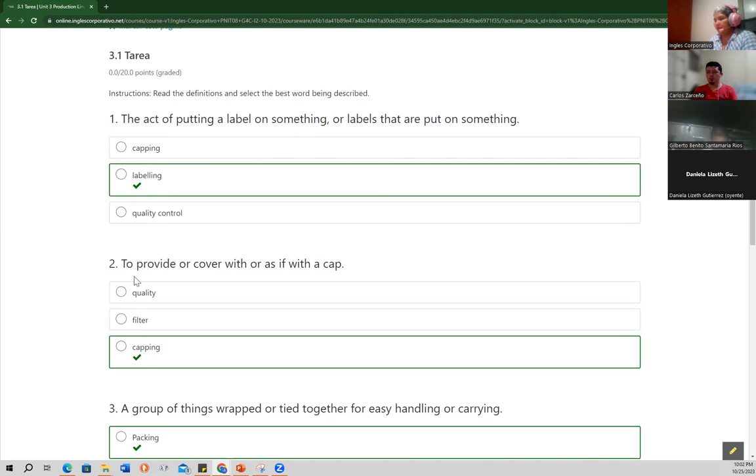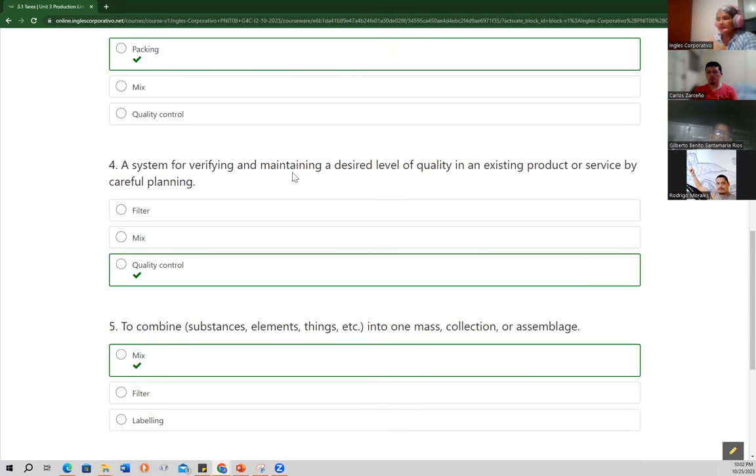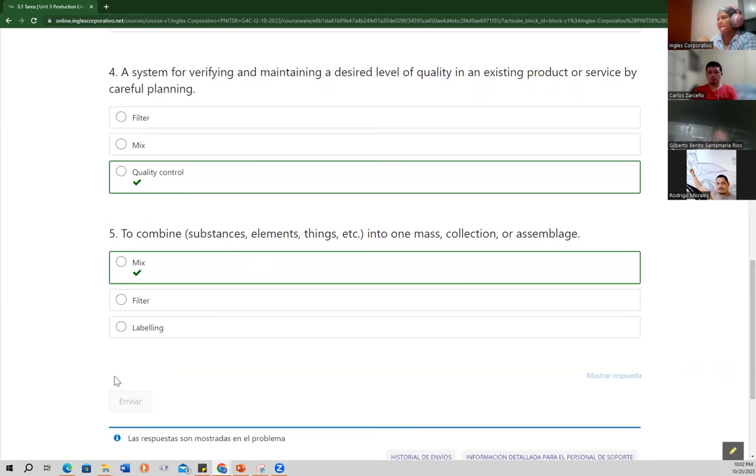That is correct. Okay, number two, to provide or cover with a cap. Okay, capping. Number three, a group of things wrapped or tied together for easy handling or carrying. Packing. Number four, verifying and maintaining the desired level of quality in an existing product or service by careful planning. This is quality control. And number five, when you combine substances, elements, things, etc. That is called mix.